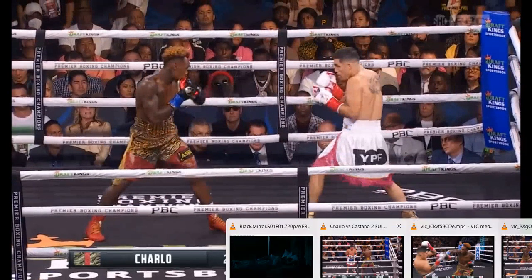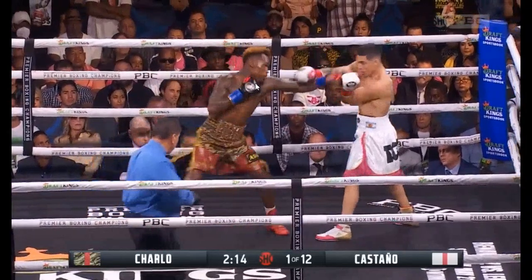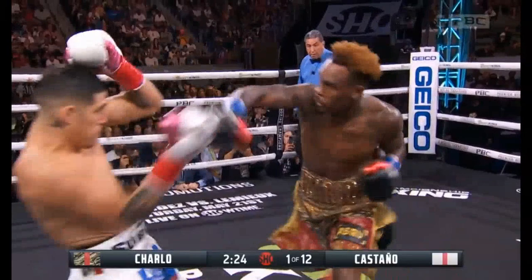Now, a few things, okay? Number one, his head kind of gets stuck in this position here, and this is going to be very important when we get to the Canelo clips, and we talk about some of Canelo's strategies, right? And how using a stepping jab or a very obvious jab is going to have a negative impact on the fight.